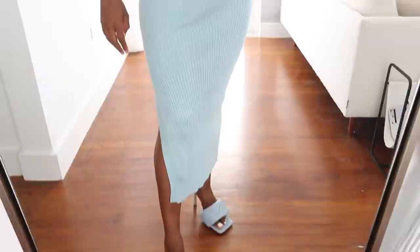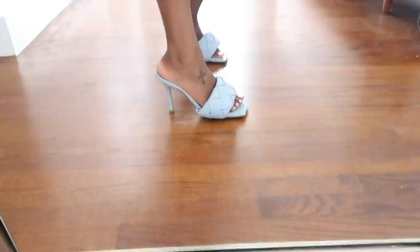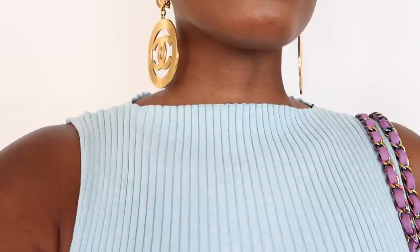And last but certainly not least, I've styled this bag and these earrings with this beautiful knit, again, a knit blue dress from the brand Anaquan. Now this is a newer brand that I'd never heard of, but I love their price points on Farfetch. If you're really into form fitting, yet very flattering, very elevated and chic dresses, the quality is amazing. Definitely check out Anaquan. I feel like the blue in this dress really picks up nicely the blue in this bag. Really any blue, it could be denim blue, baby blue, sky blue, works well with this bag.